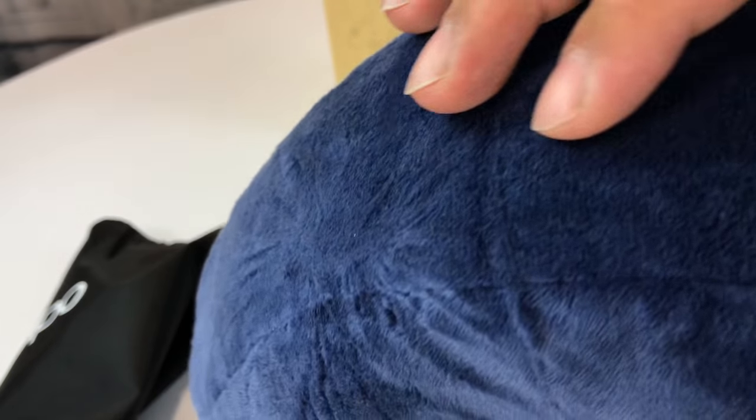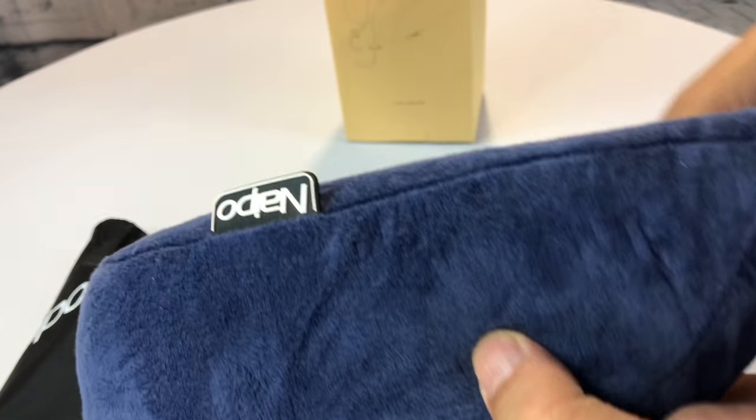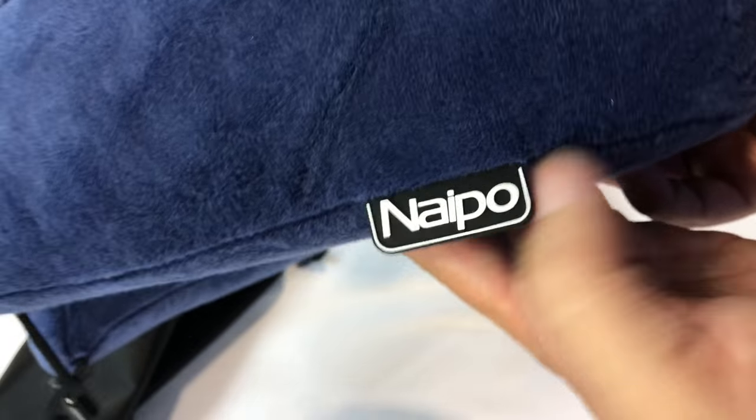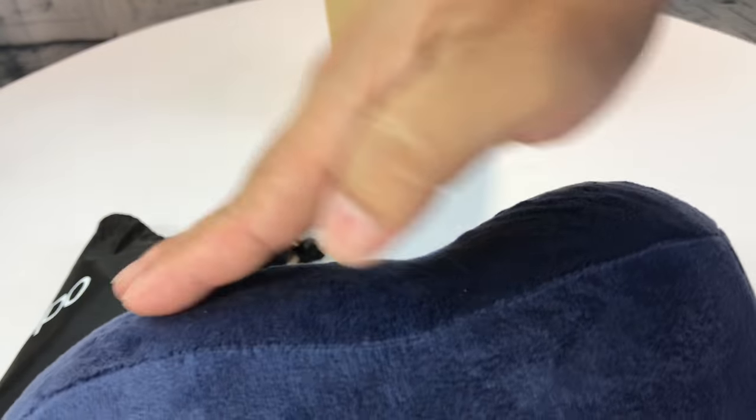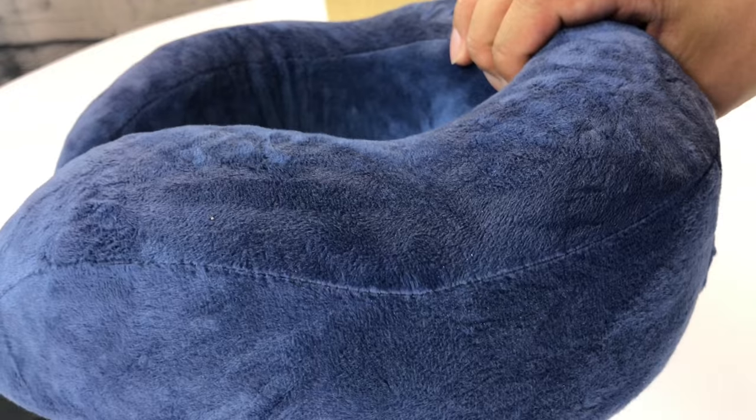It has a soft plush blue velour. I mean, it is definitely soft. It's kind of silky feeling. And Naipo right there. I'm actually not sure whether this is the top or the bottom. I'm gonna guess that the name is the indicator of the top. The bottom here is flat, and then these indentations are maybe for your head. So we'll try it on here and see if I can get comfy with it.